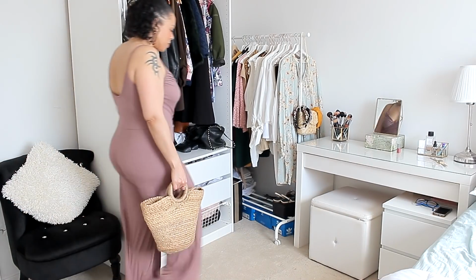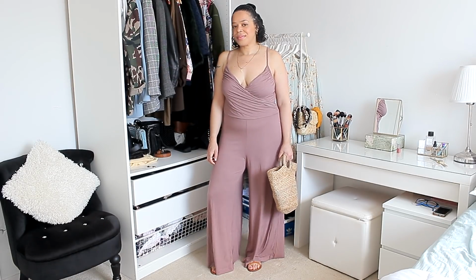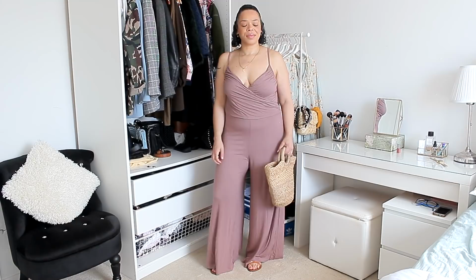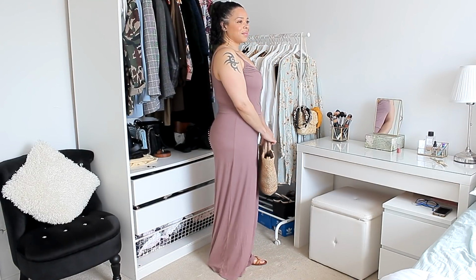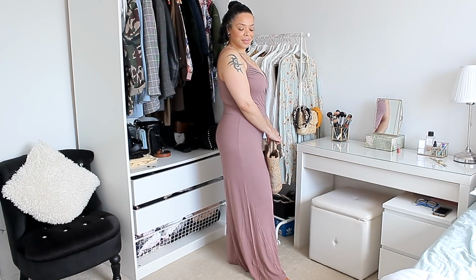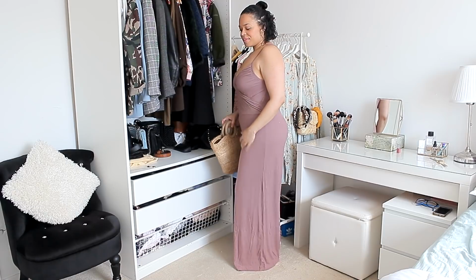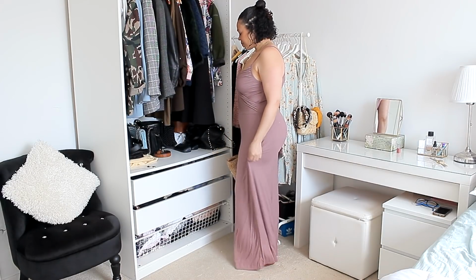So I'm going to start with this jumpsuit, and if you are new here, I absolutely love jumpsuits. I think they are the easiest wardrobe piece that you can just throw on, dress up, dress down, and it looks amazing. Now this comes in a beautiful mauve shade, which I find very flattering on most skin tones.